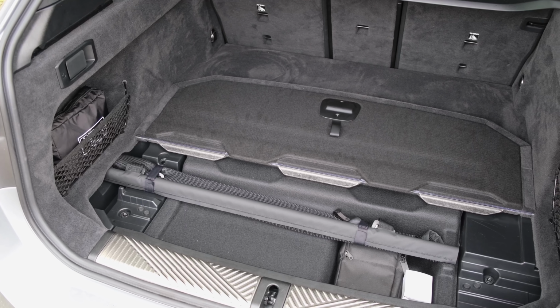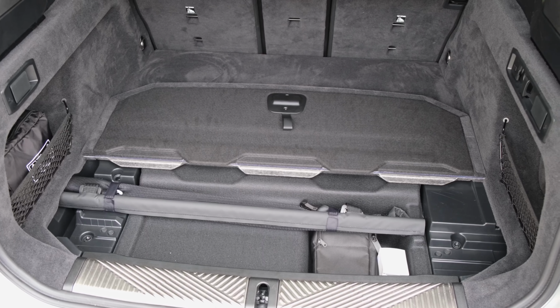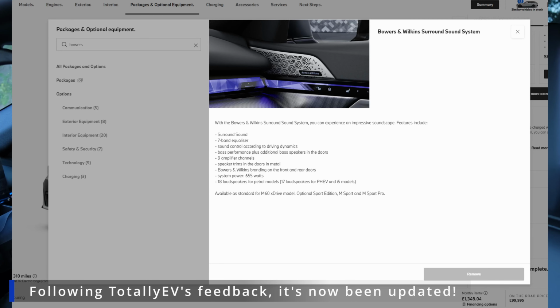Then I actually heard a lot of low-end rumble coming from the boot, which I can only imagine is the subwoofer. Whereas BMW UK and also the UK configurator say 18 speakers. They don't specify a subwoofer, but I think this might be a mistake. If I am wrong, or of course if BMW are wrong, I'll make sure I update this video, be it as a note or within the pinned comments.